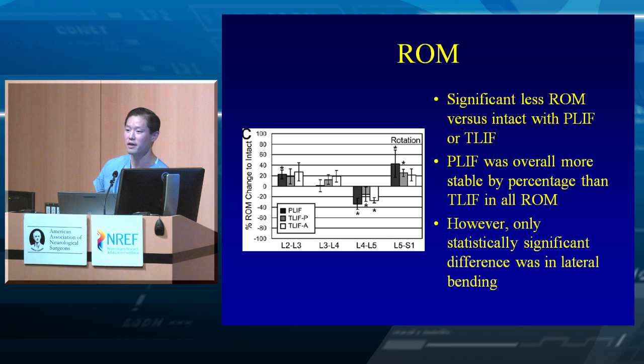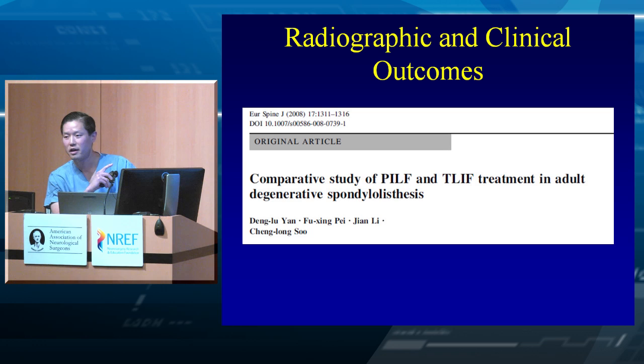When you look at the literature, it's sort of surprising. PLIF has been around a long time. TLIF has probably been popular for a decade or so, but there are no really direct comparisons except this one study I found. It was a retrospective comparative study, but really no other direct clinical comparative studies. It was published in European Spine Journal in 2008, and they spelled PLIF wrong, and they go back and forth on doing that. PELF, I don't know, but they're definitely talking about PLIF.